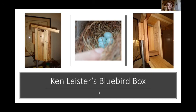If you have it up and you don't have any bird using that box, and you have birds in your yard, more than likely you have it too close to bushes. And the other factor could be that if you have it too close to bushes, you're going to get the house wren. Now the house wren is good, but by the same token, you're putting these boxes up so that you can help the bluebird.